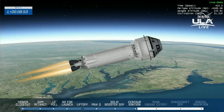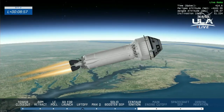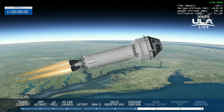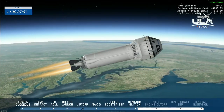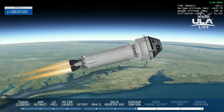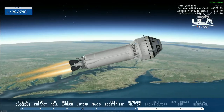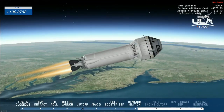We heard a report from ULA's team. We had a little bit of an overperformance on the booster, but that's a good thing. Centaur is more than capable of adjusting on the fly in its closed-loop performance. Centaur pressures are stable. Centaur looks good.